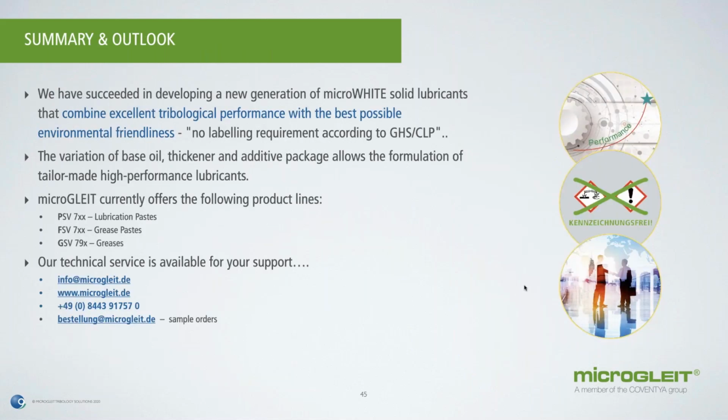Okay, summary and outlook. Yeah, we have succeeded in developing a new generation of micro-wide solid lubricants that combine excellent tribological performance with the best possible environmental friendliness. So no labeling required according to GHS and CLP. This is described in some slides in the beginning. The variation of base oil, thickener, and additive package allows the formulation of tailor-made high-performance lubricants. This is what the customer is interested in, so that he is getting the right lubricant for his application.